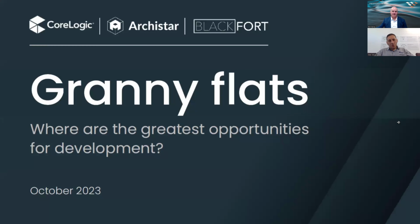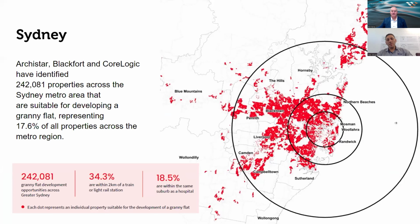Okay, so let's look at some opportunities for development. In October last year, CoreLogic, Archistar, and Blackfort did a study on granny flats in three states. It was Sydney, Melbourne, and Brisbane. And I'll share some of that data with you. It's quite interesting, actually.